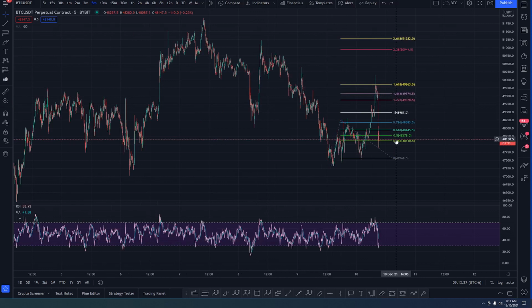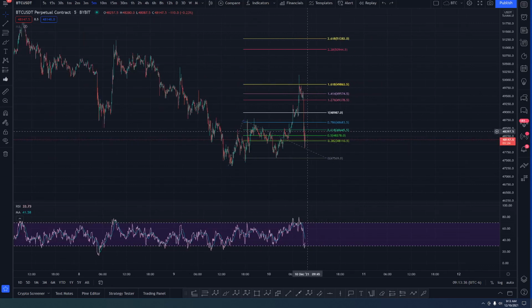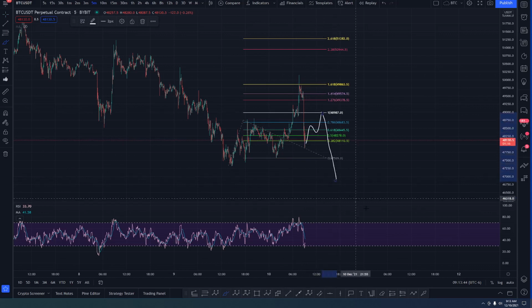So now, what do we got here, guys? That's 3 waves. That's not an impulse wave. And this came down impulsively, not correctively. So that's an impulse. We would expect, once it's finished, 3 waves and then continuation, okay? That's what I'm expecting, and it should continue.